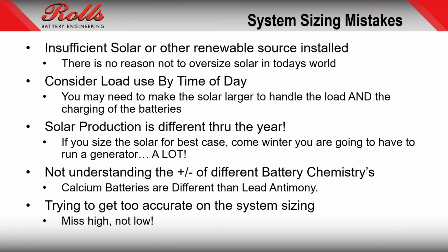Not understanding the pluses and minuses of different battery chemistries. Calcium batteries, like AGM and gel batteries, are generally calcium-based. They are meant for float application services, so they're perfect for a backup application. Lead antimony batteries are generally flooded batteries. Flooded batteries like the cycle, so they're good for a cyclical application, like a full off-grid system.